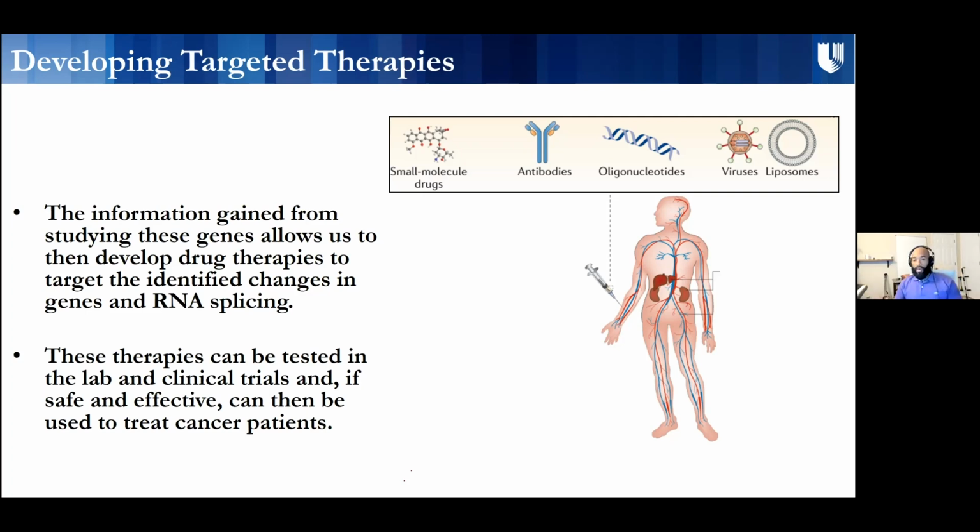And so in the lab, we've got a few different things that we're looking at. One is some types of molecules that we can use to impact the way that these genes are being expressed in patients as a potential therapeutic for treating cancer patients, and then some other methods.